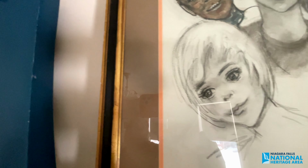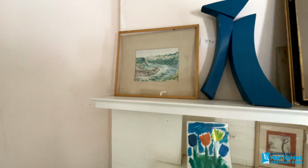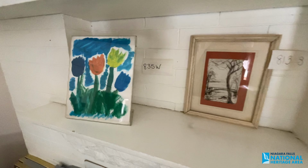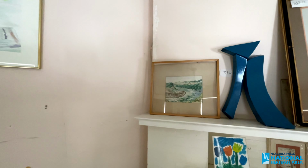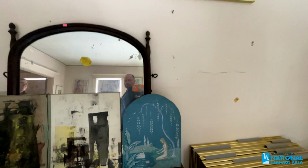The piece to the left of it is not hers. It's a piece of Frank Toole's sculpture. Frank Toole is the person who did the piece in front of the public library. He was a friend of mine. I commissioned that piece for the library. And he was a fine art teacher at the University of Buffalo.